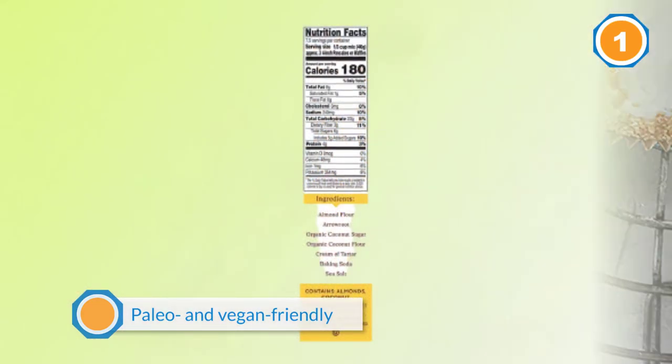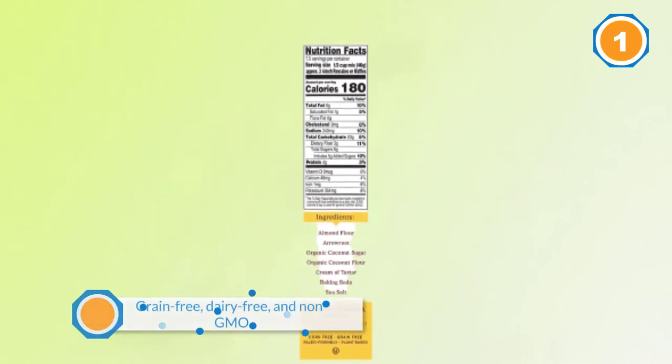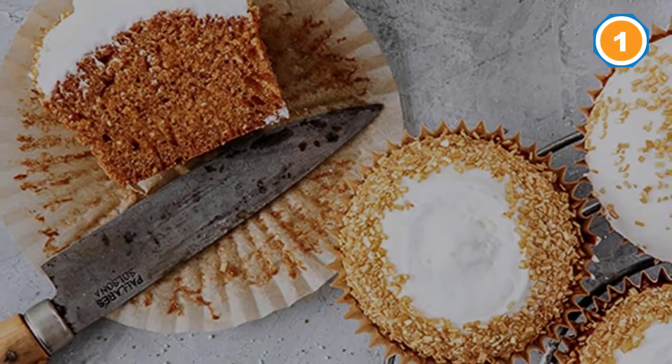As an added bonus, it's paleo and vegan-friendly, since it's grain-free, dairy-free, and non-GMO. Just the right amount of sweet for a vanilla cake that's better for you than the conventional counterparts. There is one 8-inch round cake or 12 cupcakes per box.